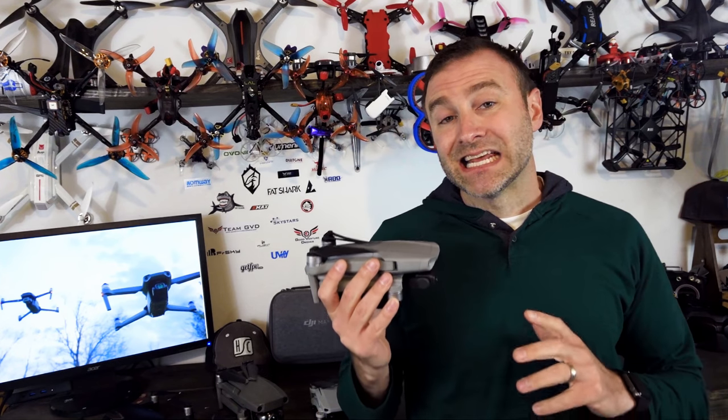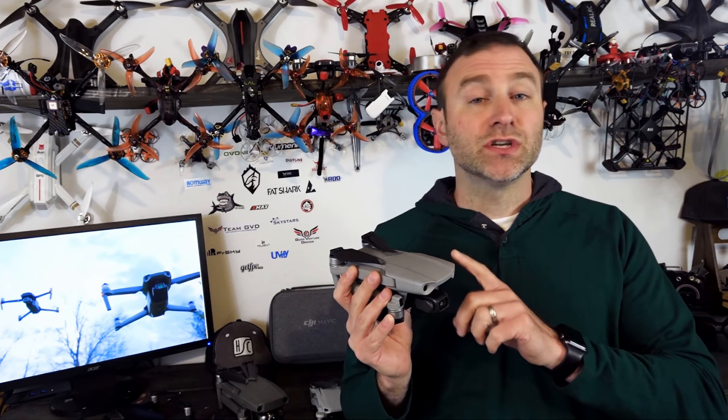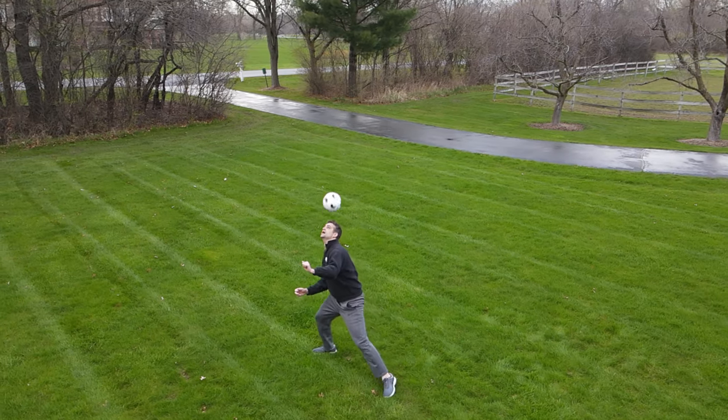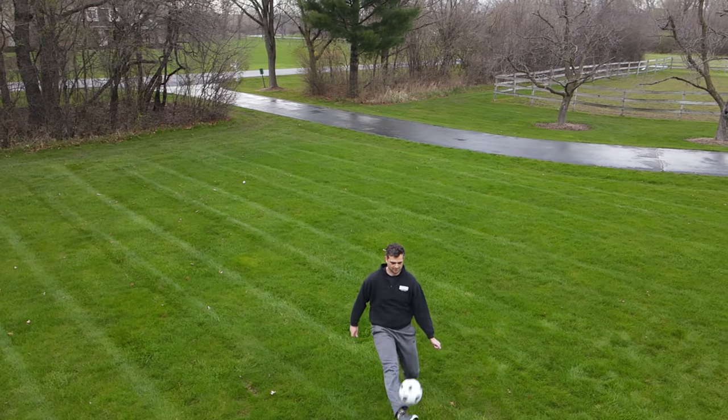Even standard 1080p is better on the Mavic Air 2, because you can shoot up to 240 frames per second. That means you can slow things down a whole lot, whereas on the Mini, you're limited to 30 frames a second. The Mavic Air 2 also has some additional flight modes.